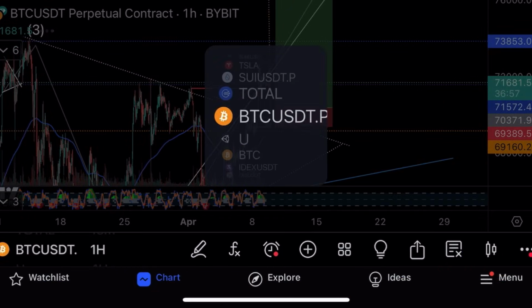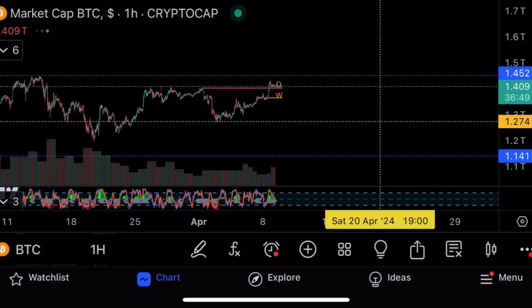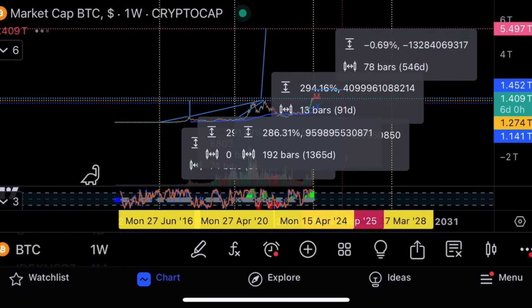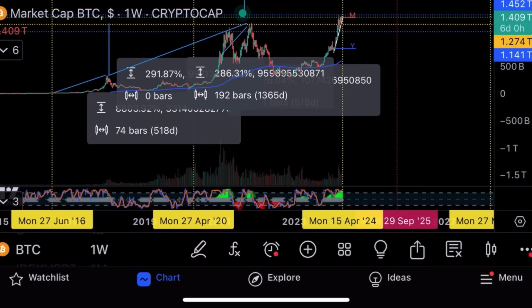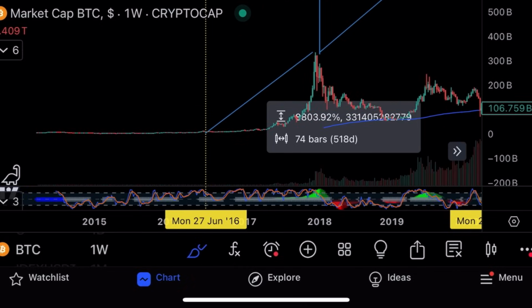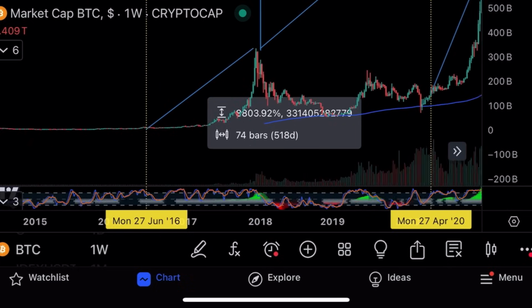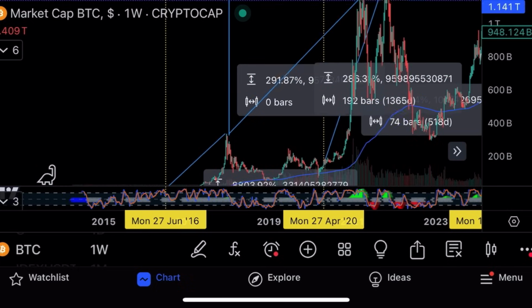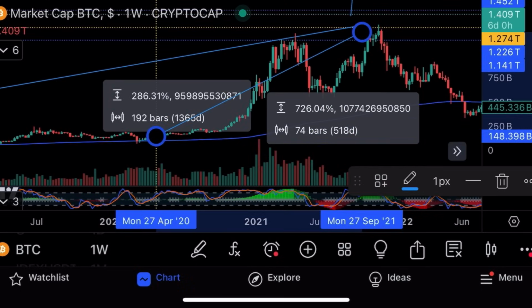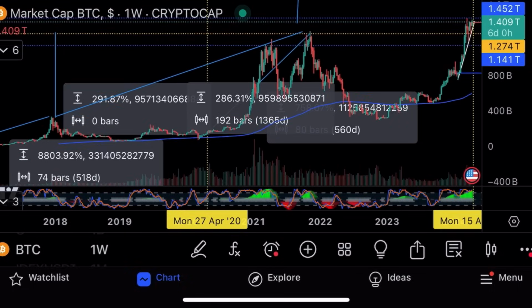518 days, you can see it here. These yellow lines are the halvings in all of Bitcoin's history. After the 2016 halving, it took exactly 518 days for Bitcoin to go from a market cap of 10 billion to a market cap of 330 billion, which was $20,000 per Bitcoin. Then the next halving happened in 2020. It took 560 days from that halving for Bitcoin to reach the top.